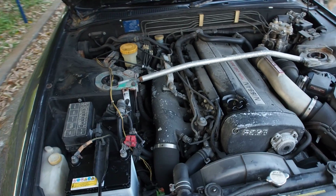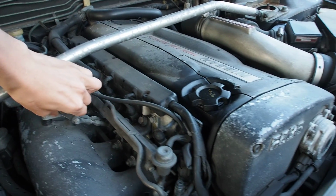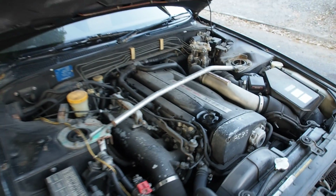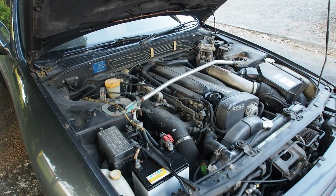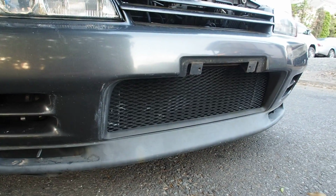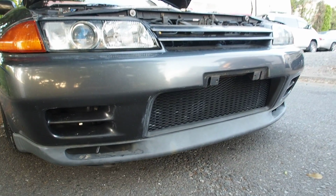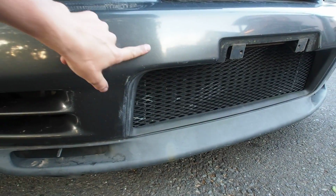Okay, RB26 engine. Nice and responsive, ITBs on there. A lot of people don't realize it is a stock ITB setup. Front mount intercooler down in there, and the standard air dam, non-Nismo version. The Nismo one has the extra air ducts here.